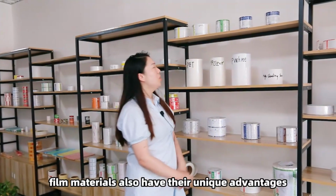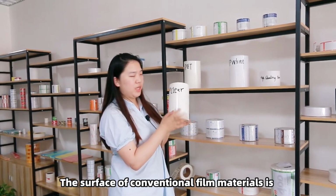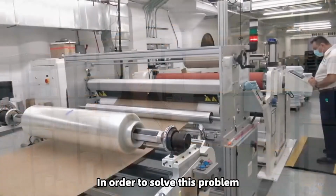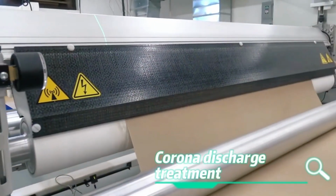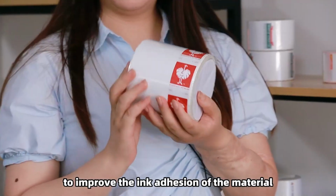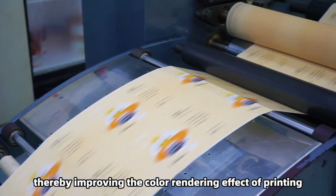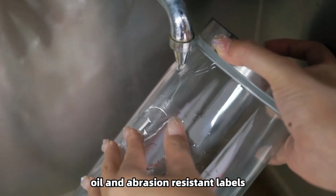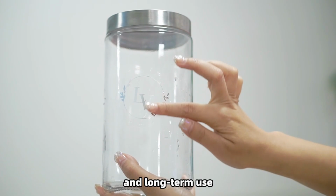However, film materials also have their unique advantages. The surface of conventional film materials is too smooth, resulting in poor ink adhesion. In order to solve this problem, our Shine Label factory performs corona discharge treatment on all film materials to improve their ink adhesion, thereby improving the color rendering effect of printing. This way you get water, oil, and scratch-resistant labels that are suitable for outdoor environments and long-term use.